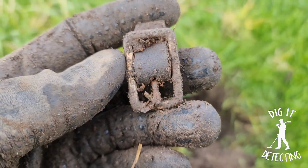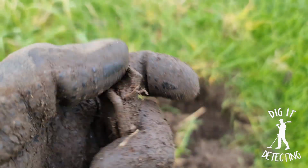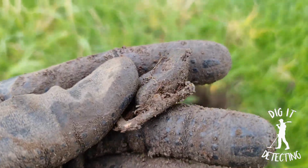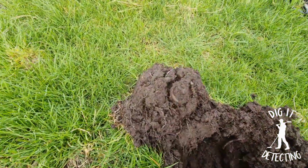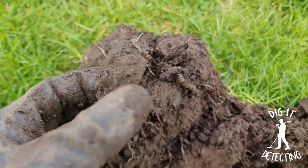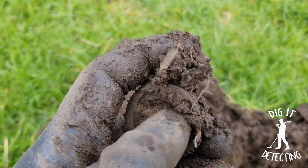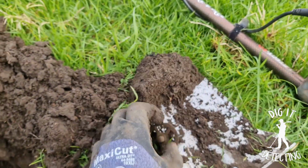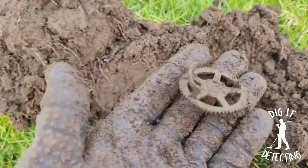So it just does not look that old, does not look that ornate, and even that leather does not look that old. So this looks a little bit more 1800s-ish to me. An old clock cog. So pretty cool. We find a lot of these at the old 1800 sites.